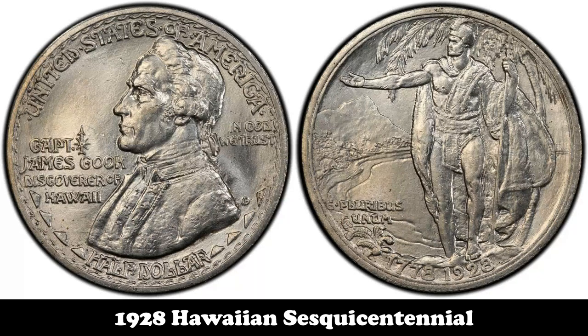A total of 50 proof examples of the Hawaiian half dollar were produced. The proofs were made by sandblasting already struck coins. These sandblasted proofs were distributed to various dignitaries, many of which were in the Hawaiian Islands. Although the Hawaiian half dollar had the highest original issue price of any other commemorative half dollar at that time, the charge was $2 per coin for these at the time. This issue was a very quick sellout, with most coins being sold in Hawaii.